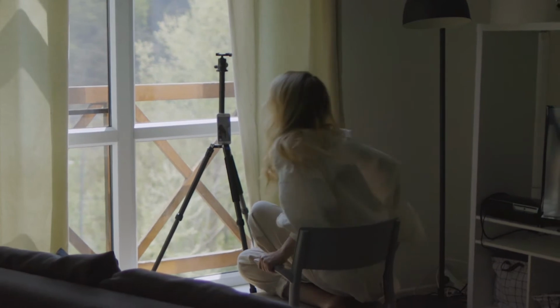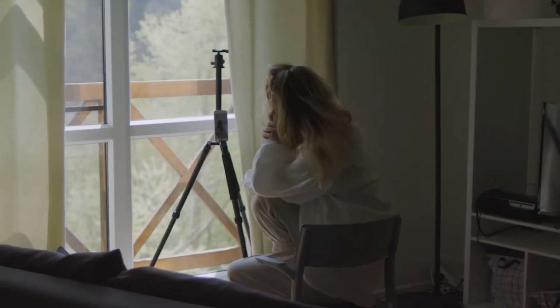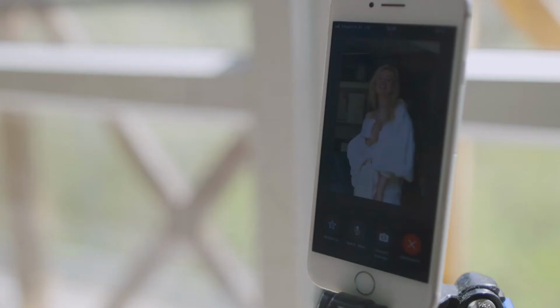Windows are your best friend when finding the best lighting for videos indoors during the daytime. If you find that it's a bright sunny day outside, it's best to wait until it's a little bit cloudy, as these clouds will diffuse your lighting, giving you a more natural, softer light.